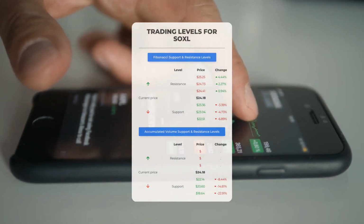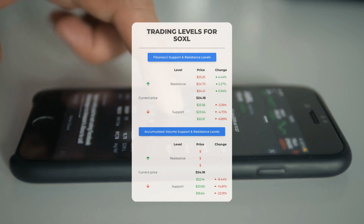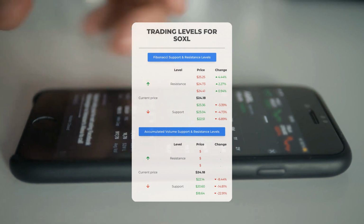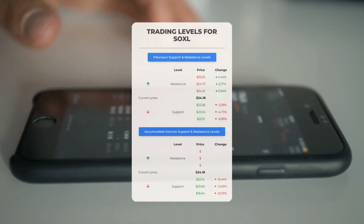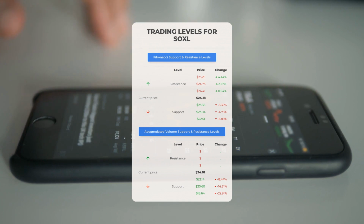Today, let's dive into potential day trading levels for SOXL. When analyzing the accumulated volume, we can see that there's no significant resistance above. This suggests that the stock has the potential to move upward rapidly under the right circumstances. If you decide to enter a position, keep an eye on the volume to determine the optimal time to exit.